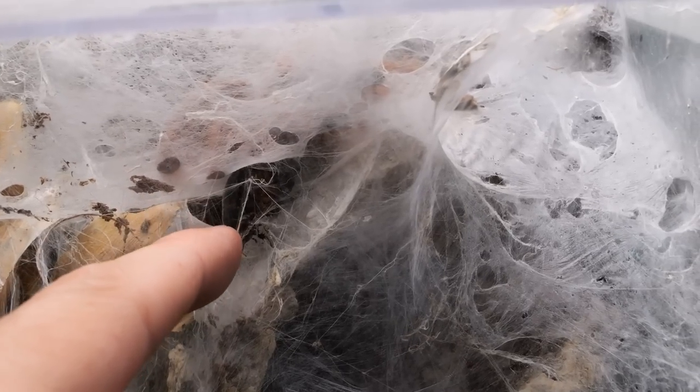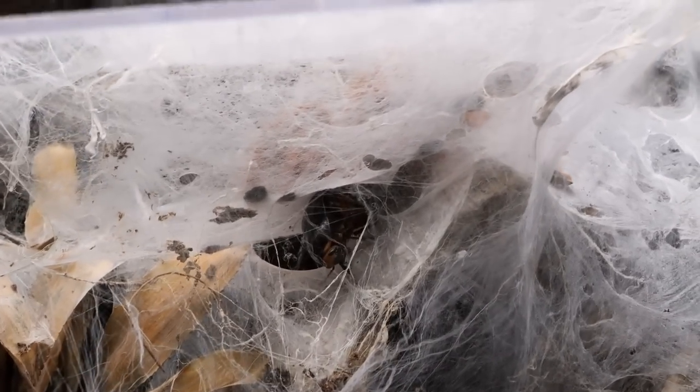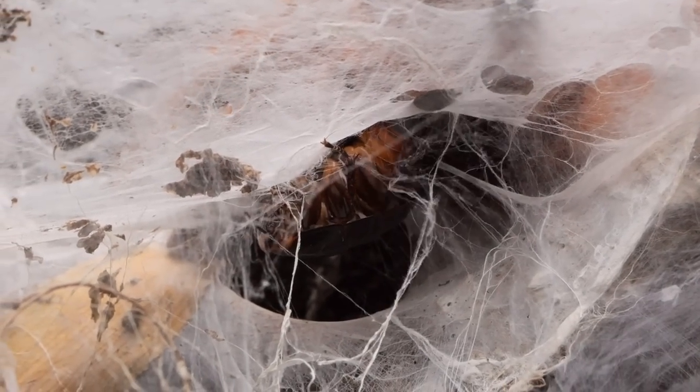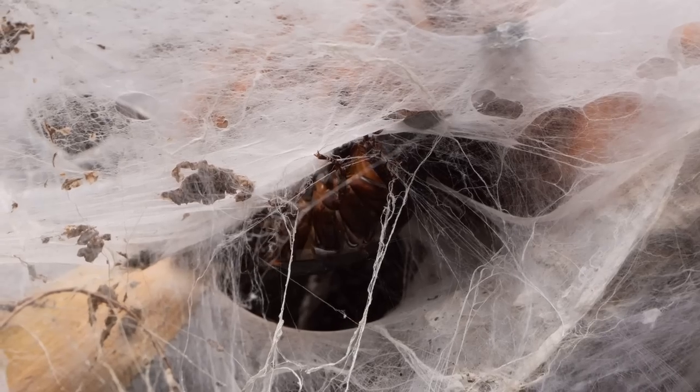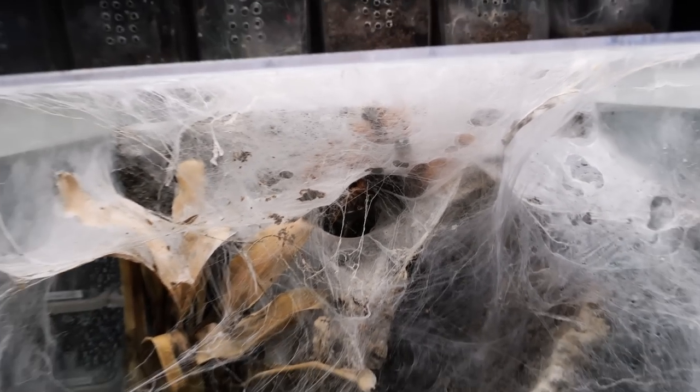Can I just remove a bit of webbing so we can see it better? Okay. Well, even though it seems like the roach could escape, the tarantula got a good enough grip on the roach, so that just won't happen.